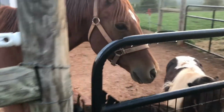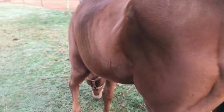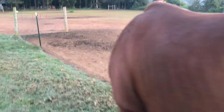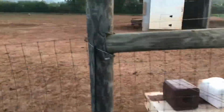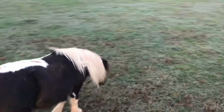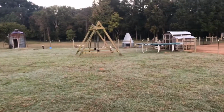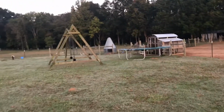All right, I got you. Good morning. He's like, I don't really want to talk. I don't want to pet with you. I just want to eat some grass. But we're going to get them all let out. As you can tell, Princess is already on the fence over there. She's ready to go.